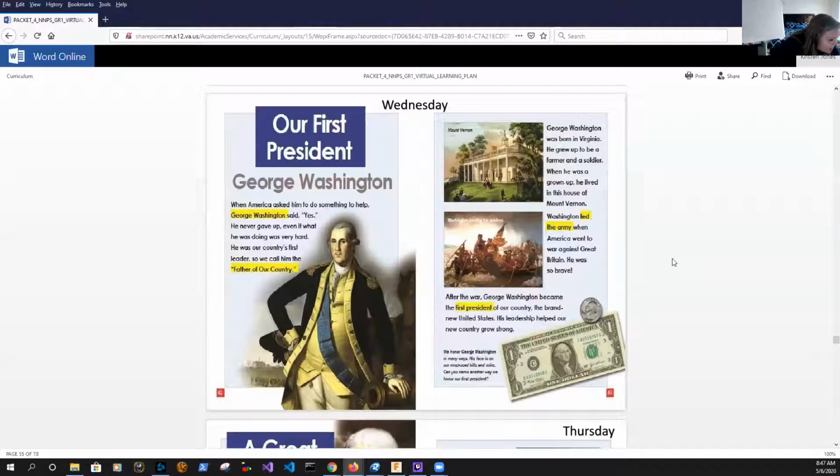We honor George Washington in many ways. His face is on our most used bills and coins. Can you name another way we honor our first president? So he is on the quarter and on the $1 bill. Those are some of the ways that we honor George Washington, our country's first president. And it's asking if you can think of any other ways that we honor him today.